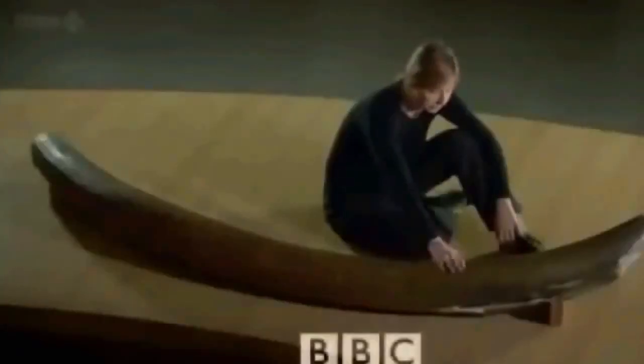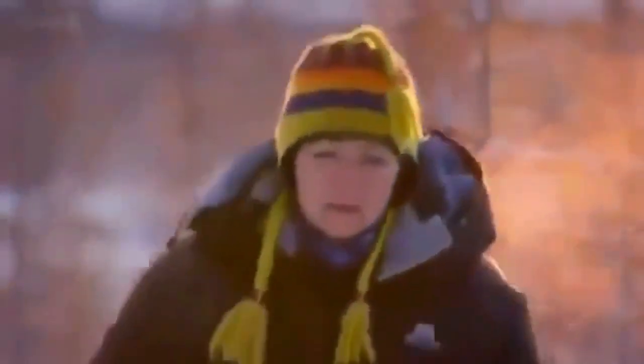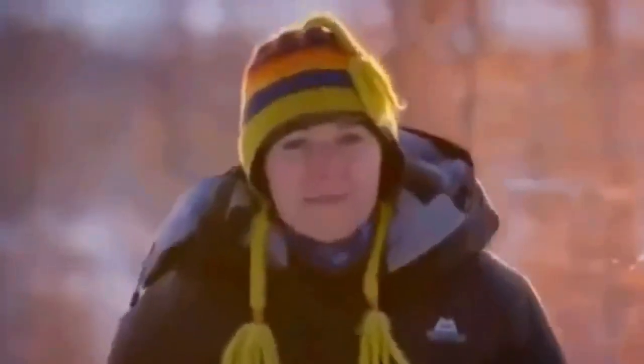Imagine an elephant, but with tusks at least twice the size of those borne by an elephant living today. Imagine an elephant, but covered in a thick, shaggy coat of hair, some of those hairs over a meter in length. Imagine an elephant which lived not in the warmth of the tropics, but in the ice and snow of the north. The woolly mammoth.